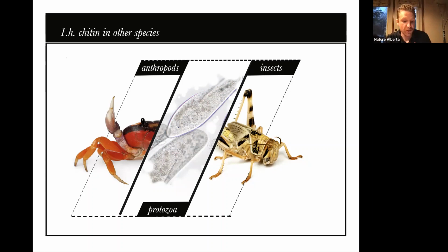Fungi mix chitin with glucan to form rigid cell walls. People don't produce chitin. The closest thing we have is keratin, found in our hair or nails, but it's actually a fibrous protein and not a polysaccharide.